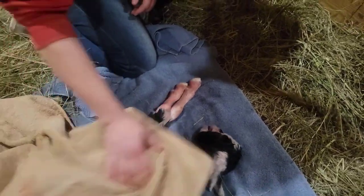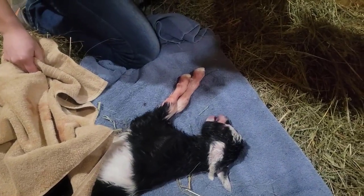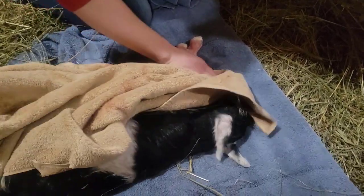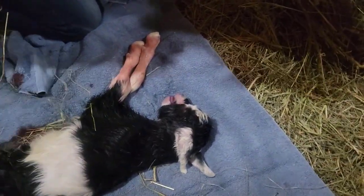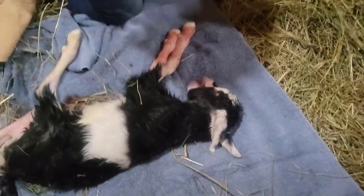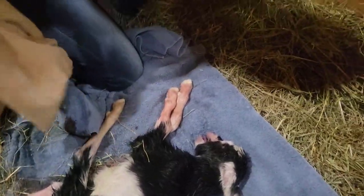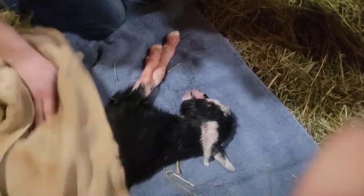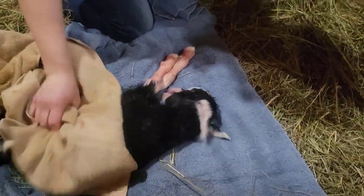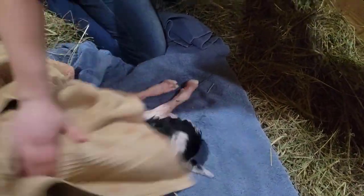Okay. So, is it a he or she? He. No. Yeah. That's testicles. Yep. All right, so he is breathing at this point. We're going to go ahead and give him plenty of loving and make sure that he stays doing okay.